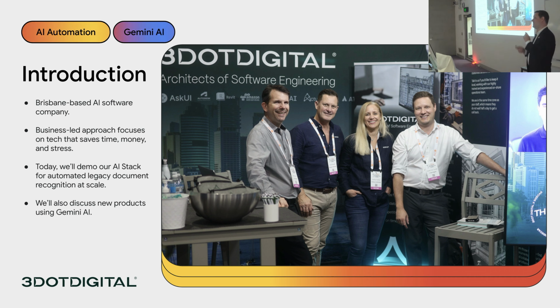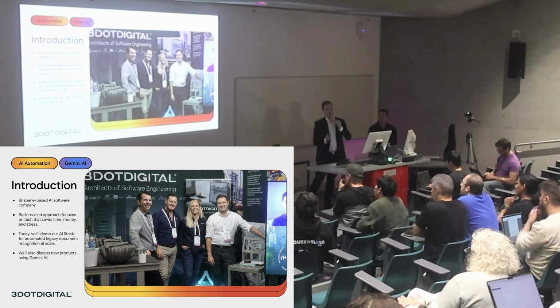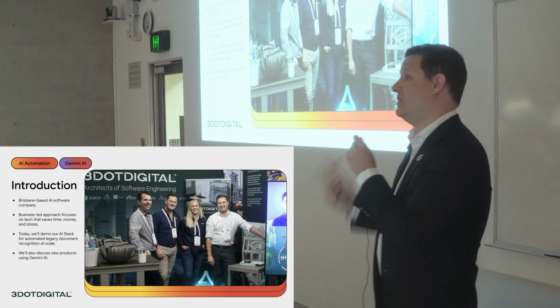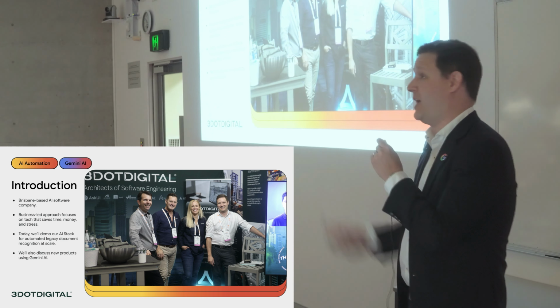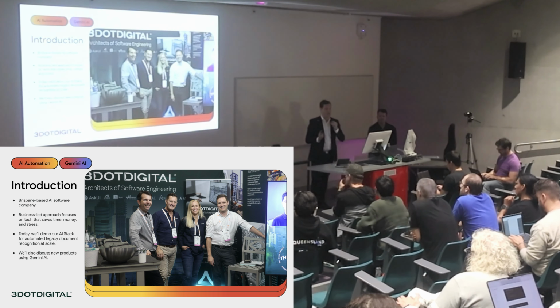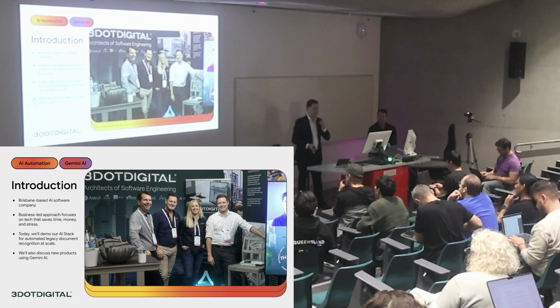Today, we're going to demonstrate the use of a sophisticated AI stack for automated legacy document recognition at scale. Those last two words are really important: at scale. It's very easy to write a piece of software, but it's very difficult to write a piece of software that processes millions of documents. That's a very different game. We're also going to talk about new products that we're busy creating as we speak using Gemini AI.